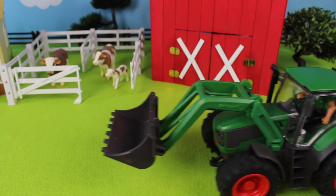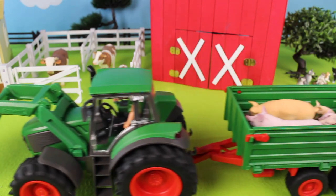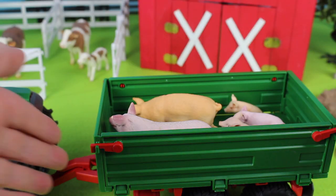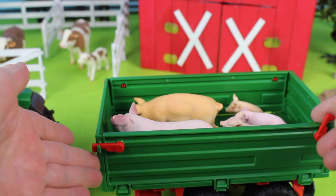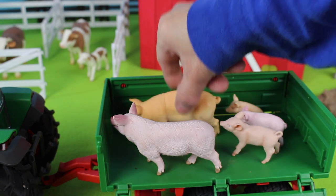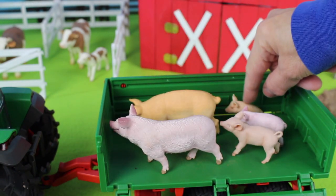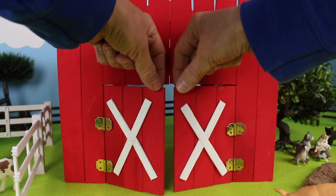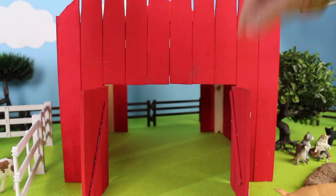Here comes the farmer in his tractor. This time he has a trailer full of pigs. Now let's open the gates. And look, we have two adult pigs and three piglets. Let's open the barn doors for the animals.